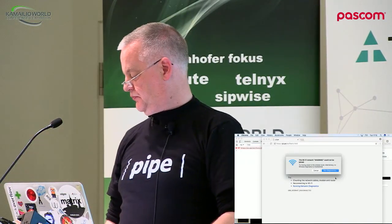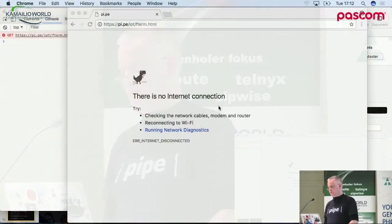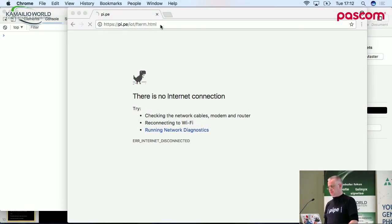You can use the Nearby app on your smartphone to get started. Yeah, maybe.